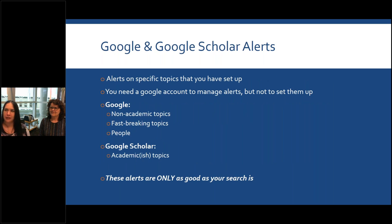Now, many databases will have the option to build alerts. Google and Google Scholar both allow you to set up alerts. So this can be on specific topics. Whatever your search, whatever detail to which you've done the search, you can build your alert based on this. So these alerts are emails.